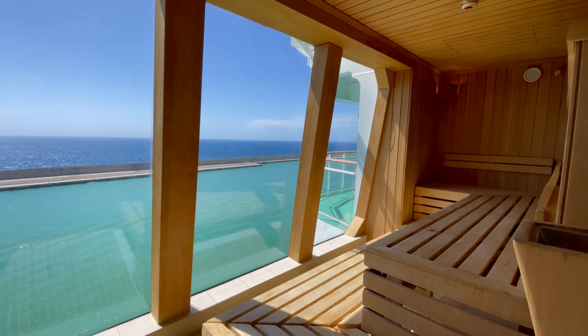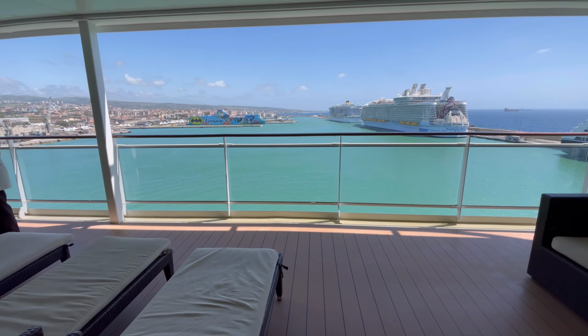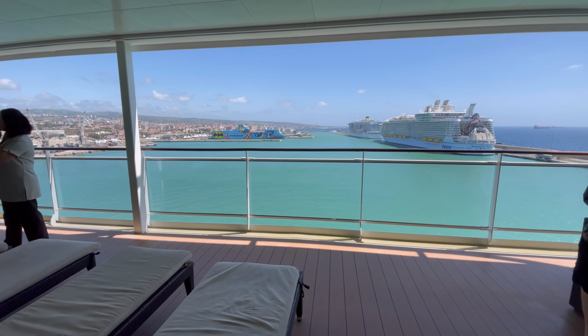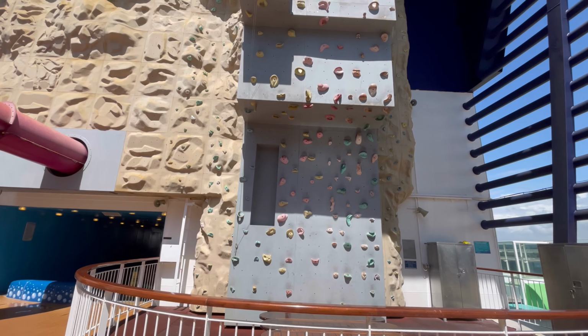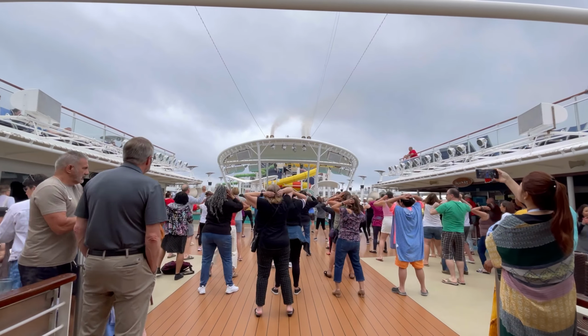Next day was a day at sea. As always, we had a slow breakfast. I did some yoga, and then we spent a few hours in the spa. Went to the sauna, which was great. Then I did some more exercise, for which I regretted later, because it was killing my legs for the next few days. I did some climbing. I went to a climbing wall.